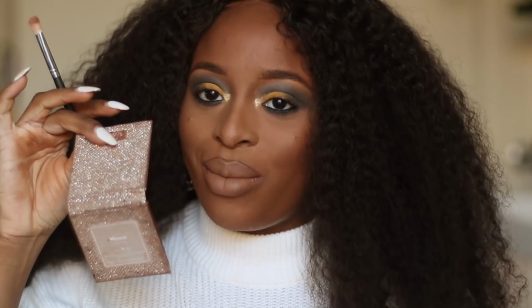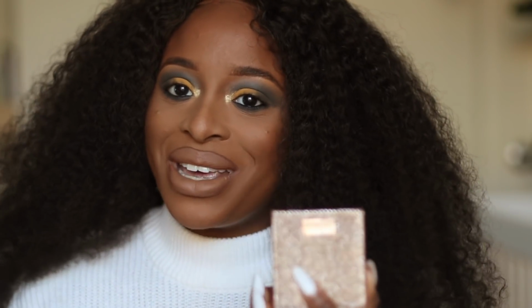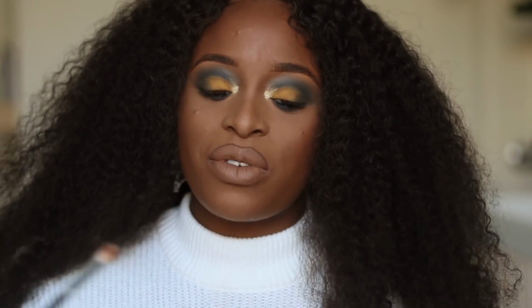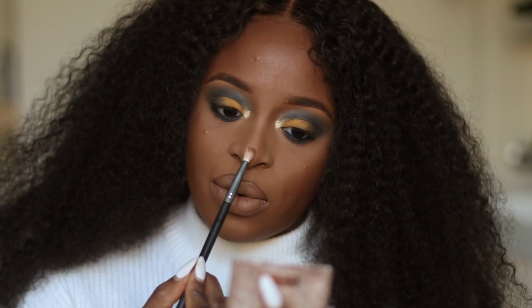You guys know this is definitely a fave of 2019. I've been also using it for more than 2 years. The Dose of Colors Mirame highlight. It's just these products that you never know that you fall in love with. So I'm going to do a little bit of nose highlight.